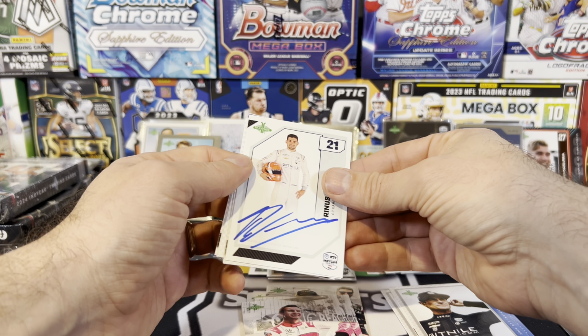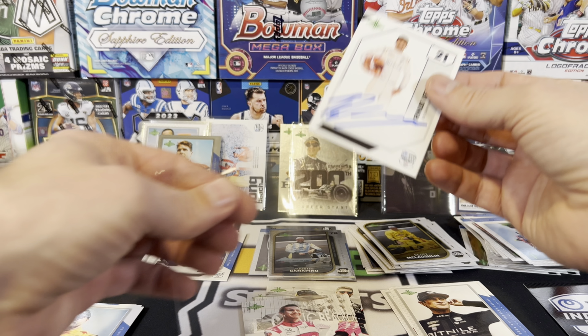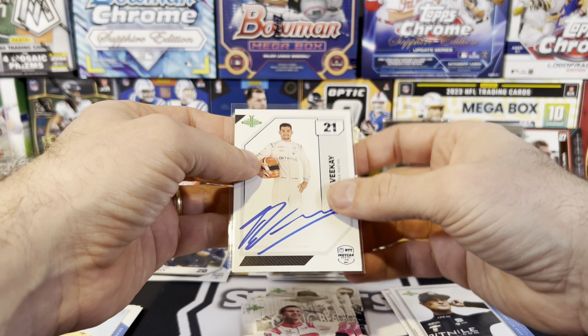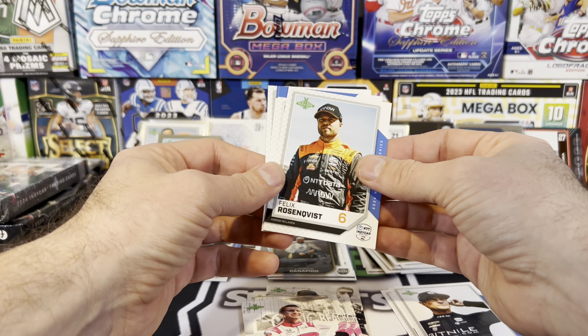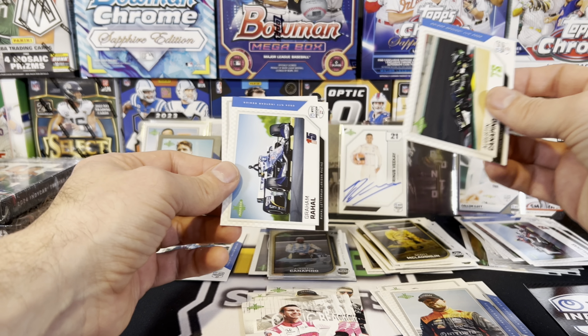There we go. Arenas VK autograph. Not bad. That snuck up on me. I did not see that coming. Not numbered or anything, but hey. For Ed Carpenter Racing, that's our second autograph in the case. Pretty good. I'm pretty happy with that.